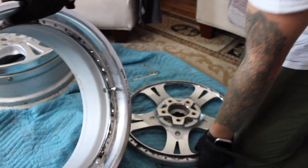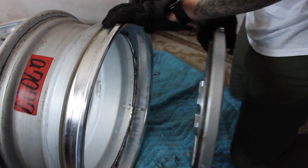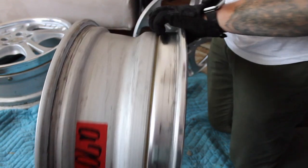And there you go. The face is out. Face is out of the wheel. And then the next step now, I gotta get a knife, and you're gonna wanna cut all the silicone. Just cut it, cut it, cut it.